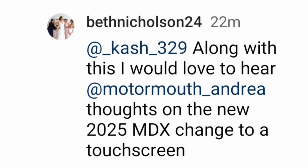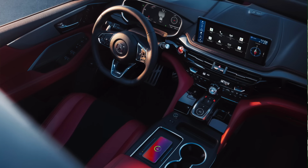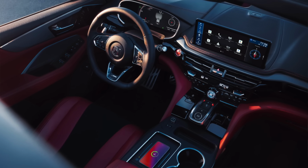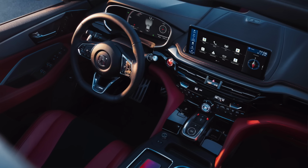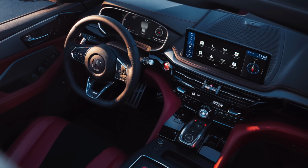And someone actually followed up on this on Instagram on the question. Along with this, I would love to hear their thoughts on the new 2025 MDX change to a touchscreen. Well, I think you're answering the question. People are holding off, not buying the 24. They're waiting for the 25 because we go on about it all the time, how you have to use the trackpad and we don't like it. That's what they're getting rid of. They're going to a touchscreen.